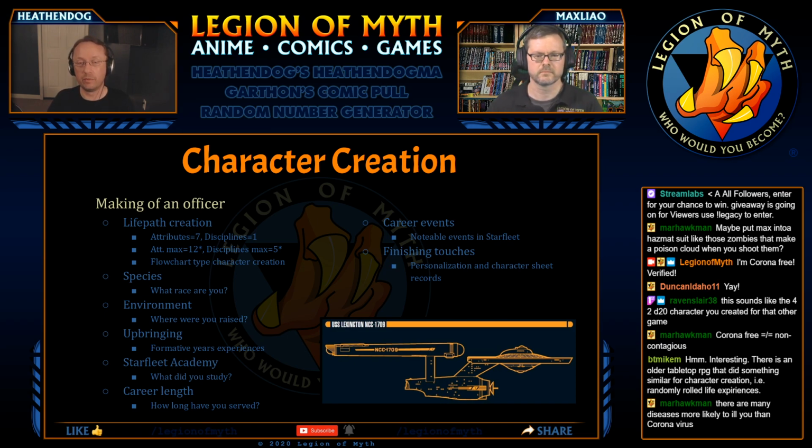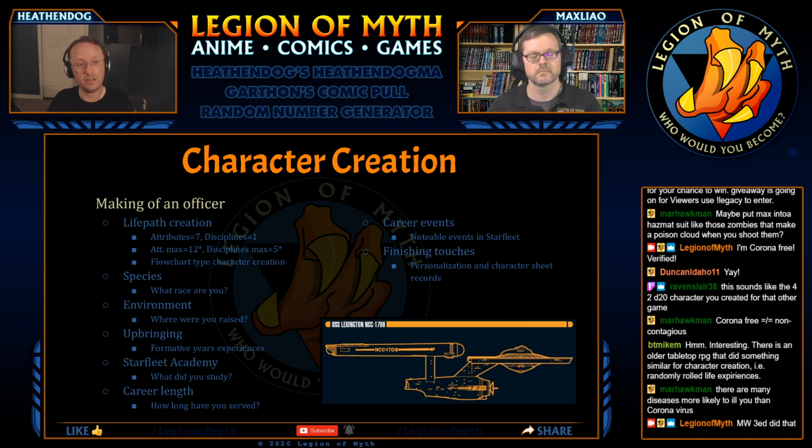Now, your maximum discipline level can be 9 at character generation. And you can only have a 5 at character generation. You can only have one 5. Just like your attributes, your maximum's 12, but you can only have one 12. So if you have a 5, your next discipline stat can only be as high as 4. If you have an attribute of 12, your next highest attribute can only be as high as 11. I mean, if you can wing it, you can have all 11s after that first 12, but I don't think you're going to wing that because that's not how this works.